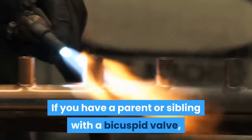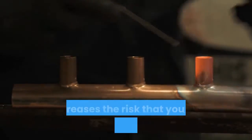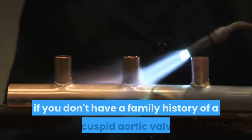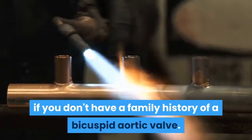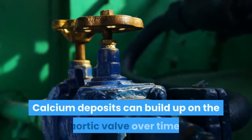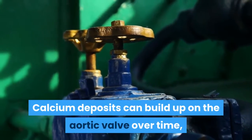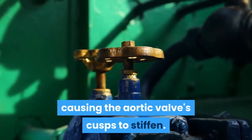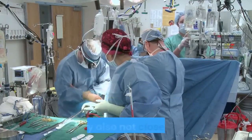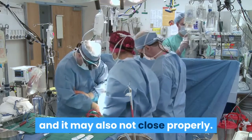If you have a parent or sibling with a bicuspid valve, it increases the risk that you may have a bicuspid valve, but it can also occur if you don't have a family history of a bicuspid aortic valve. Age-related changes to the heart. Calcium deposits can build up on the aortic valve over time, causing the aortic valve's cusps to stiffen. This can cause the aortic valve to become narrow, and it may also not close properly.